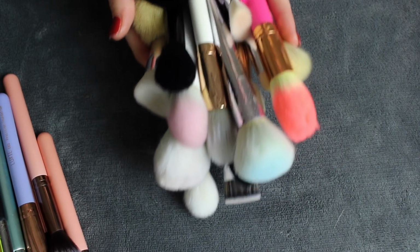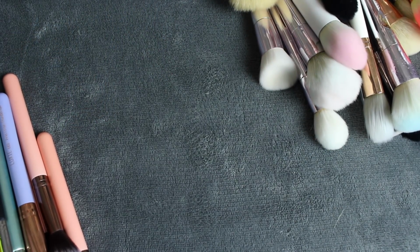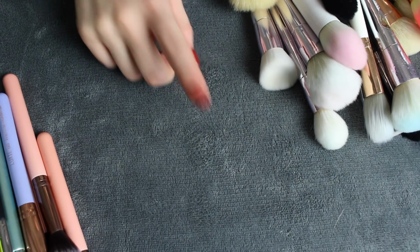So yeah, here's my declutter pile. You guys always want to see the declutter pile. I'm not going to show you what I'm keeping because they're organized and I don't want to disorganize that. Let me clean this up and then we'll start on the eyeshadow brushes.